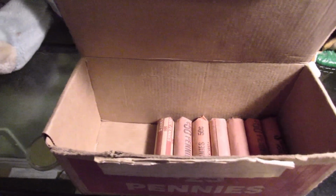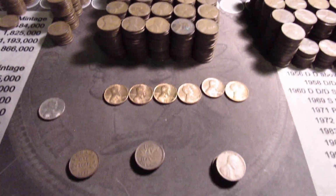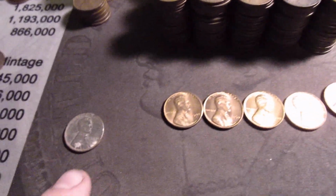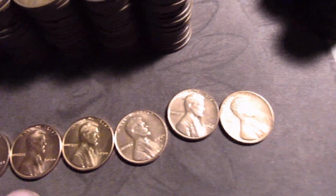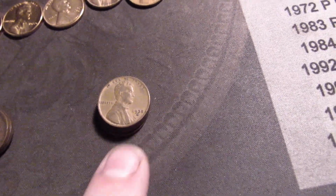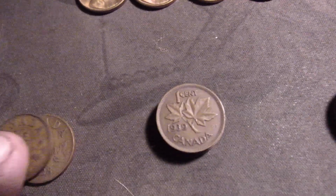Roll 4 out of 11, out of the 11 rolls I thought were regular rolls. I was wrong. Got a lot of good things in this roll too. Got one more steel cent here, a whole bunch of nicer Lincoln Memorial cents, and there is a wheat here, a 44S. And then there were 4 from the 30s of older wheats, 3 King George Canadians, and 2 really old Canadians, a 35 and a 28.